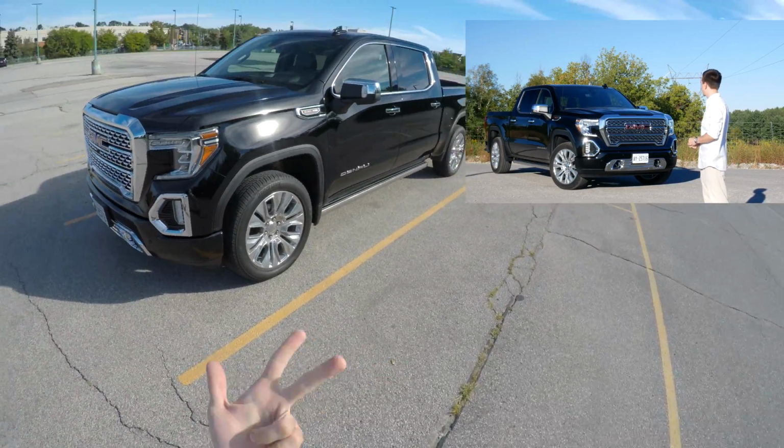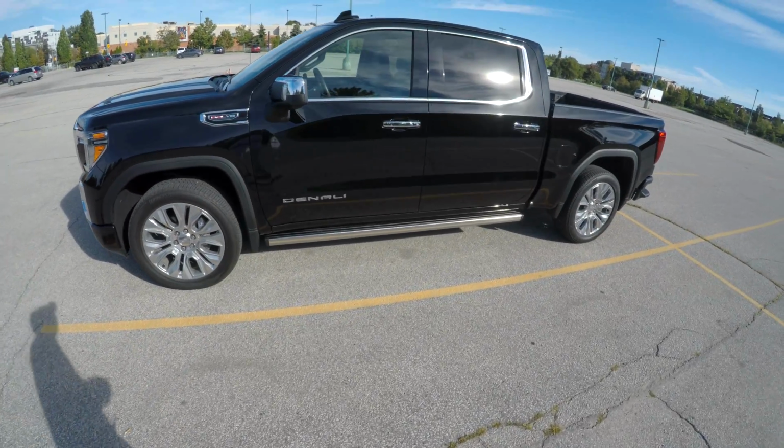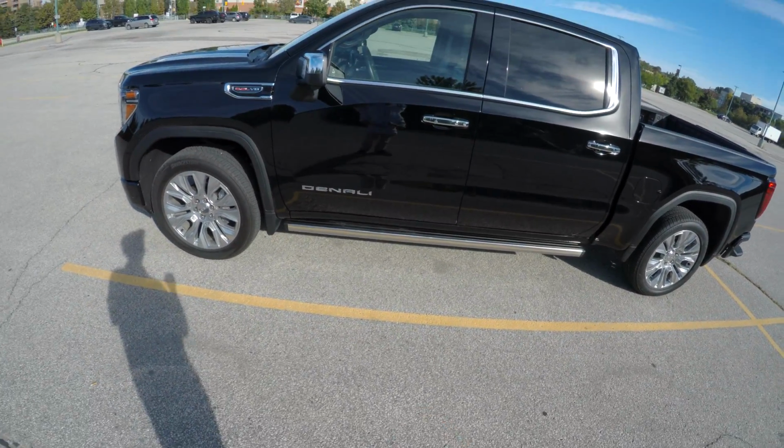Talk about the interior, the exterior, how it drives, if it's worth the money, and everything you need to know about this Denali. Without further ado, let's hop on in and go drive.